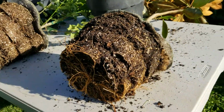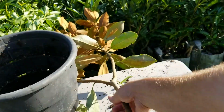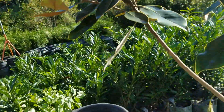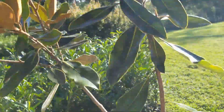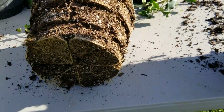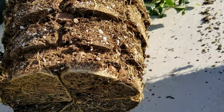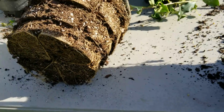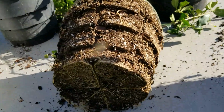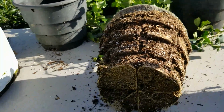This is the sweet bay, the southern magnolia, and this is a pretty nice specimen. I'm not sure it actually has the flowers, but again, you see the root system. This is the American holly. This is probably a 2-year, but you can see the roots. Now these roots are not circling, they are spreading out, which is exactly what they're supposed to do. You can even see the shape of the pot. That's solid. So these are going to be upstaged into a bigger tree bag.